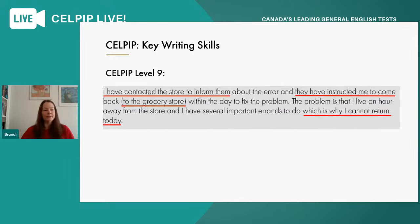I'm also noticing over here, this is when we add information using those words, which or that or who. The whole phrase itself would be called a relative clause. And we add these ideas in simply to give more detail about the person or the thing that we're talking about. And when we use these words, we are creating a complex structure as well. So I would call these the icing on the cake, if you will.